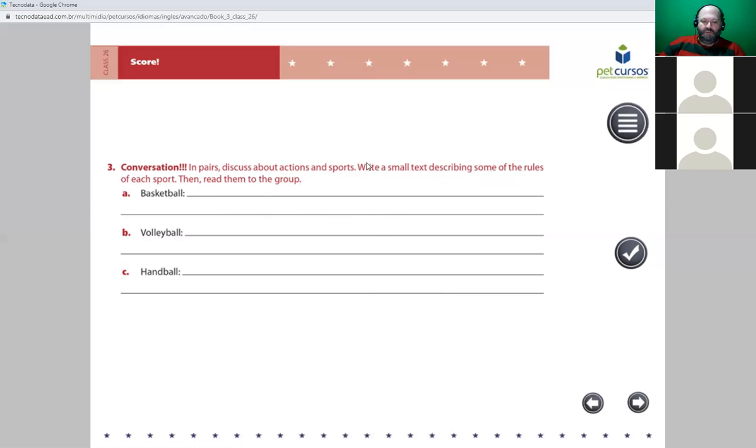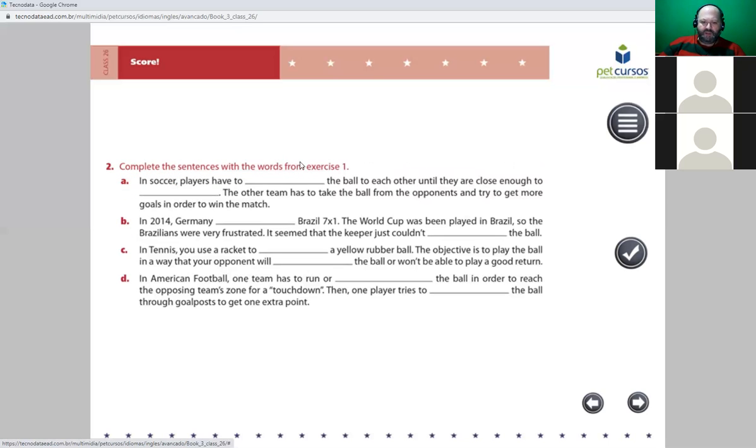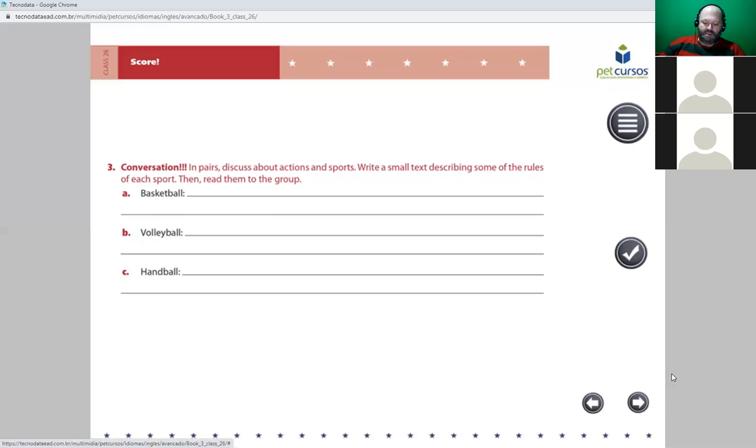The rules. Então, como é que... Muito vago, né? Talvez o que você possa falar é tipo isso aqui, ó. In soccer, players have to... Tipo, o que o cara no basquete tem que fazer? Ok. Então, você vai pensar lá. In basketball, players have to... What? What do they have to do? Throw the ball to the... What is... qual que é o nome da... In the basket. Basket. Yeah.